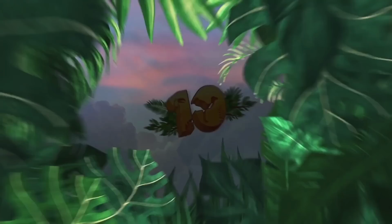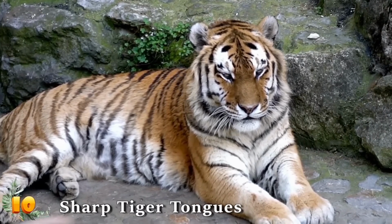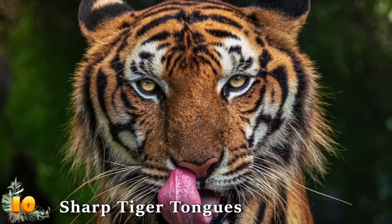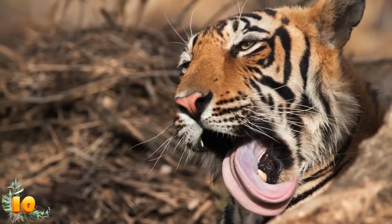Number 10. Sharp tiger tongues. Tigers have some very cool tongues. They're not normal tongues like ours, but they're actually dangerous. One thing almost nobody knows about tigers is that their tongues are covered with small spiky things called papillae. They are only visible if you really zoom in on the cat's tongue.